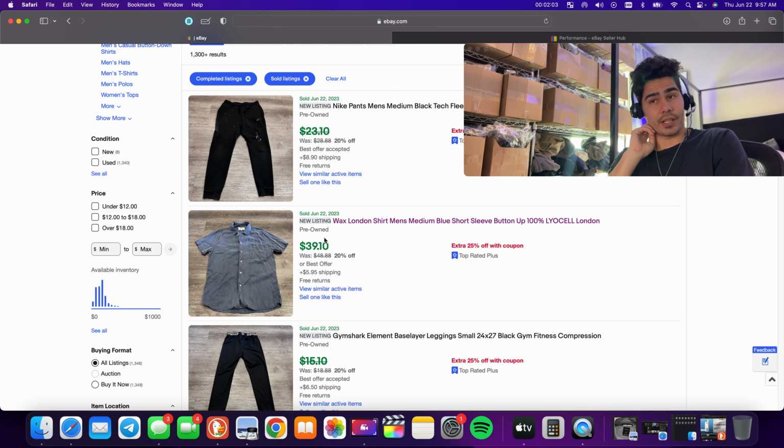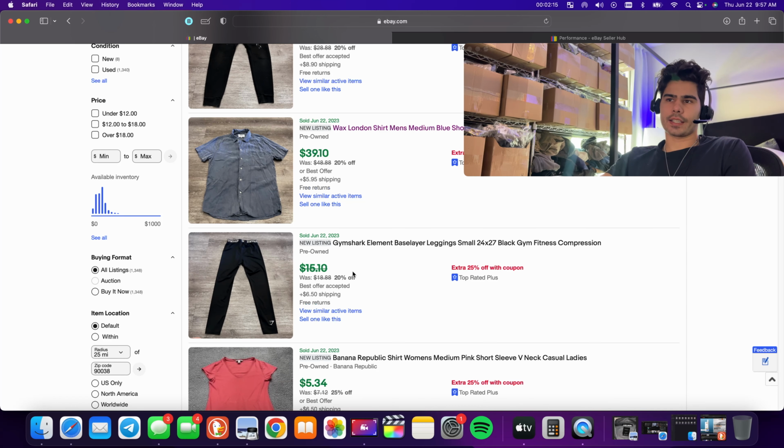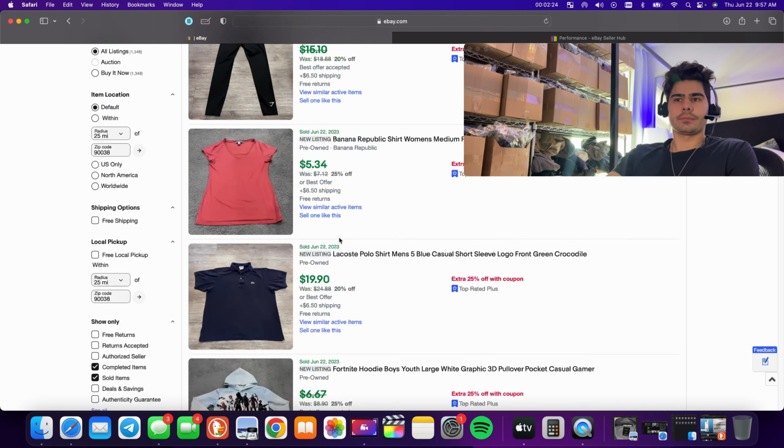That's why it's so good to bring your phone and research things, because if something feels nice, just look it up. Or if it has like linen or Lyocell fabric, just look it up, because it usually goes for a lot of money. These Gymshark leggings. I like Gymshark, pretty good brand. It's a good fitness brand to look out for. Doesn't go for that much, but it does sell really fast.